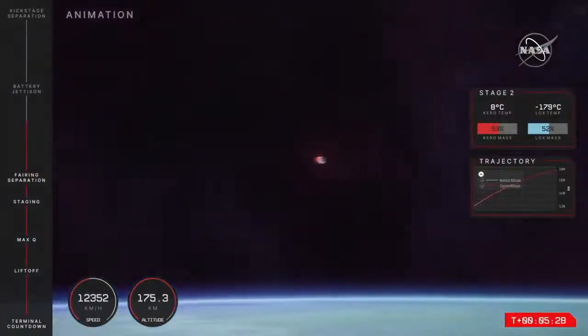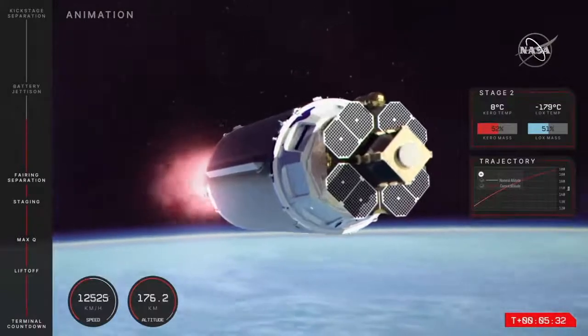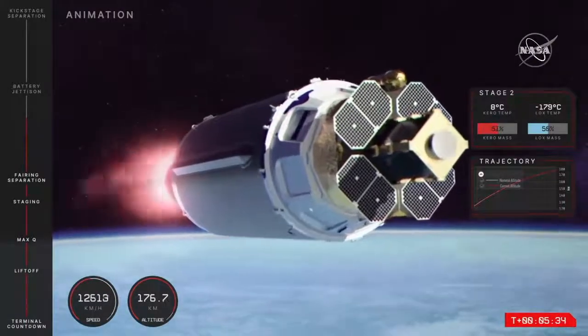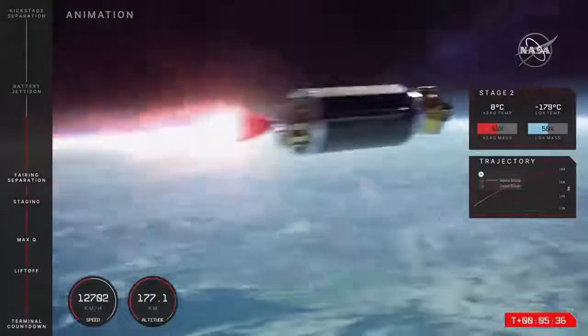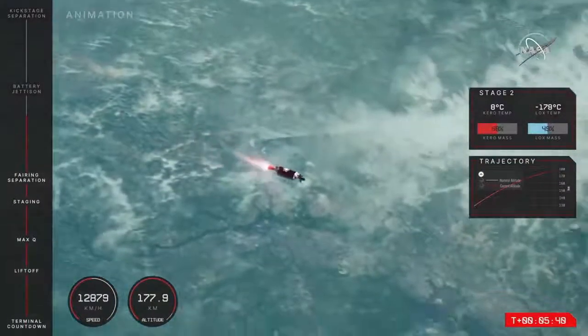Stage 2 is starting to throttle down. Stage 2 guidance remains nominal, 200 seconds remaining.